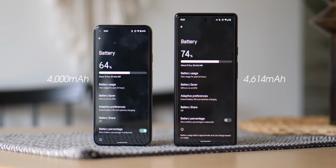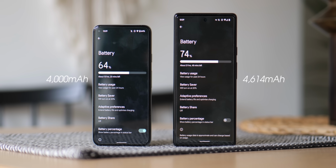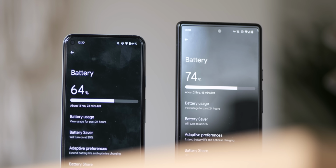On paper, the battery life should be far better on the Pixel 6, courtesy of that 4614 mAh battery over the 4000 mAh battery found on the Pixel 5, but some reports online show wild variations in lifespan. But in almost all cases, the Pixel 6 is still an all-day phone in a similar manner to that of the Pixel 5. Where the new model really excels though is in the charge speeds on offer here.